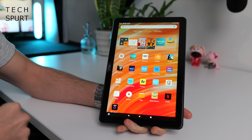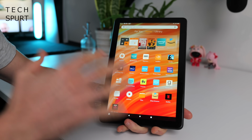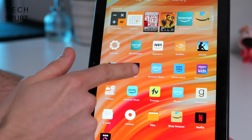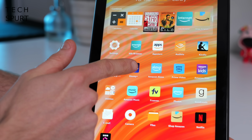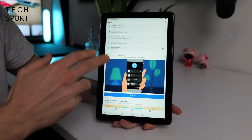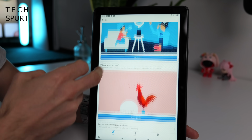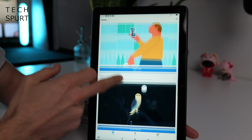Oh, and as you'd also expect from an Amazon tablet, the Fire HD 10 has full support for, not going to say her name because otherwise it might set off a whole bunch of devices in your home. But yeah, you can set up full voice control here on the Fire HD 10, control all of your smart home goodies you've got linked up, etc.